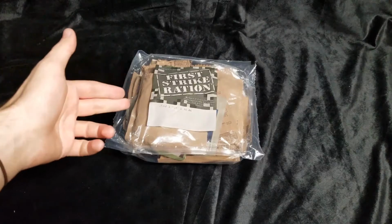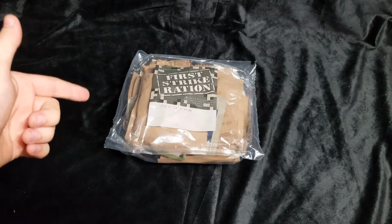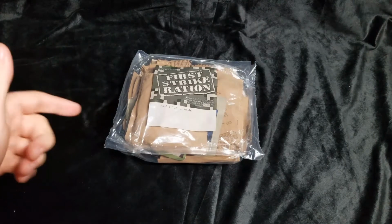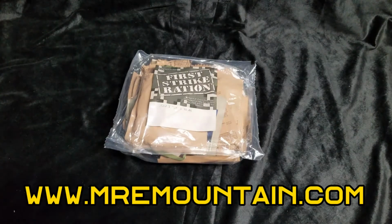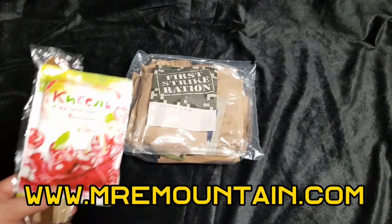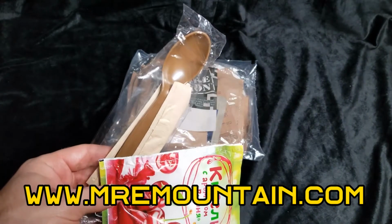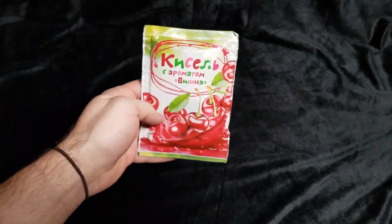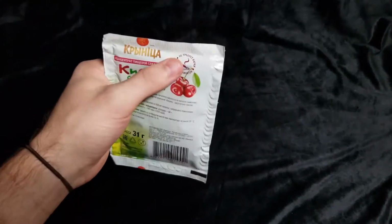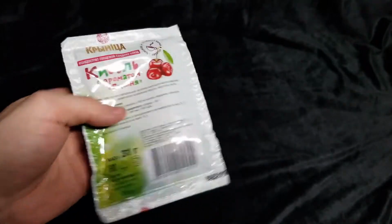Yes, first strike! Ration is a one-man 24-hour ration. This is dated 2017 and is good until 2020. This specific ration was purchased at MRE Mountain, which gave me some extra goodies, like some Kissel and an extra military-grade spoon. We'll be reviewing all three today. Now, I don't know much about Russian Kissel, but I do know that this means prepare hot, so we'll do it to my best of knowledge.